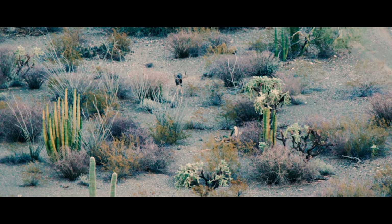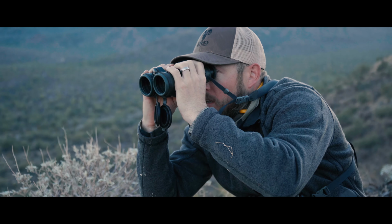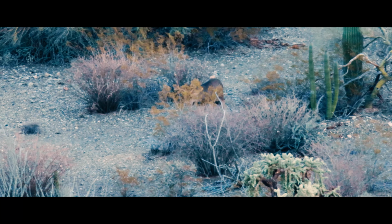Hold on, there's a buck. It's a new buck. He looks like a decent 4x4. I'm gonna take him right there. He steps into that opening.